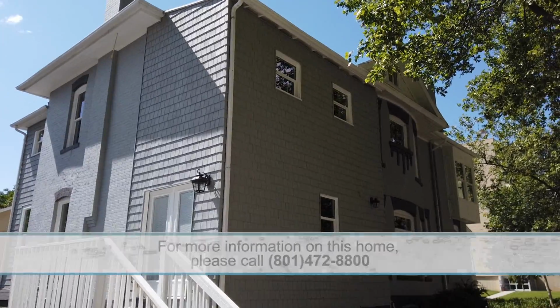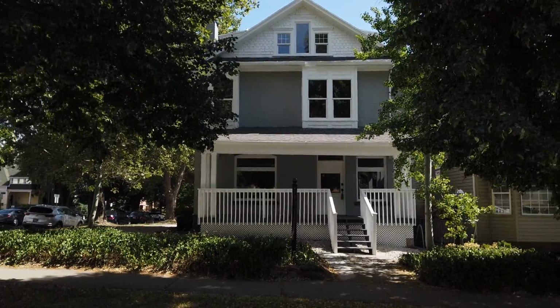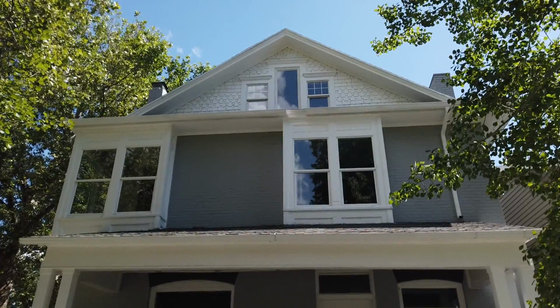That's a beautiful home. I wish we could do this to every house, but this literally took them a year to remodel, so it doesn't get done very often. So when they're done and they get classy like this, they're great.